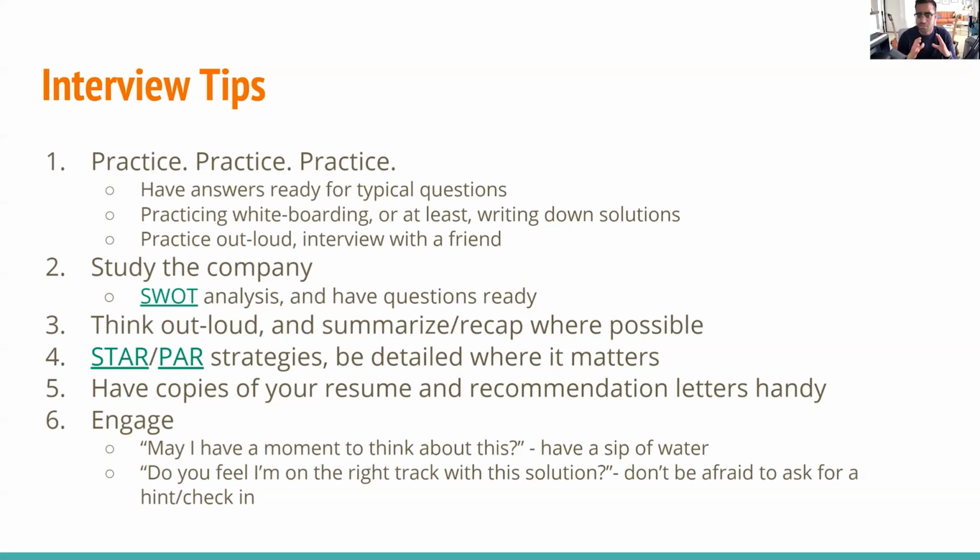Next thing you want to do is study the company itself. Prior to every interview, ideally, you want to be an expert on that company. When they ask you if you have any questions, that is your opportunity to really showcase your knowledge and your passion for that company, and it's going to be advantageous. So do that strengths, weaknesses, opportunities, threats analysis. Have those questions ready. At the end of the interview, they're going to ask, "Do you have any questions?" Don't waste that opportunity.